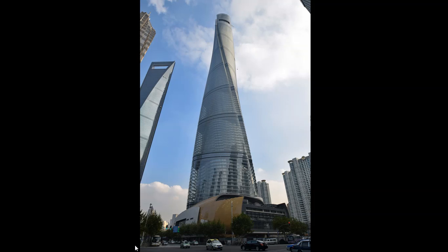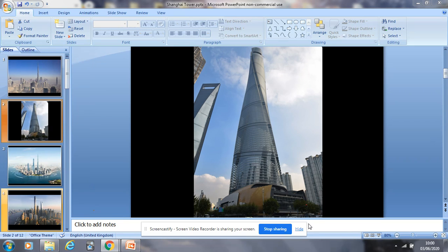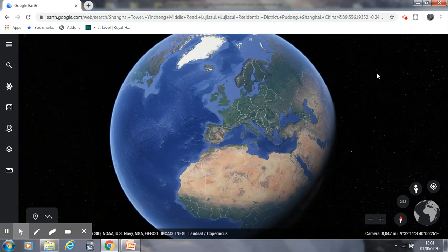Very cool. So where is this? Where is the Shanghai Tower? Well, the clue is in the name. It's in Shanghai. Let's go and find out where Shanghai is. You might already know. What country is it in? Have a guess. Have a pause. Have a think. See if you can take a guess. And well done if you said China, we need to go and find China.